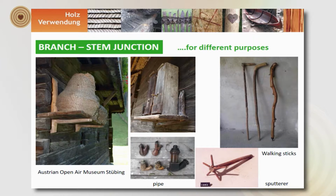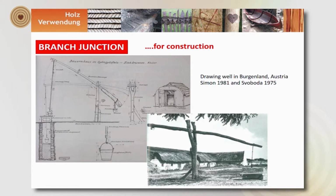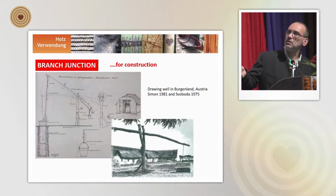Very easy are just load-bearing systems for different purposes. This was for housing of the bees, for example, or walking sticks. That's the spatterer for cooking, and so on and so on. The branch junction itself, if you have the separated tree, is very easy to use. For example, that's in the easternmost part, and especially in Hungary. In Hungary, they used it a lot for this special kind of well here.